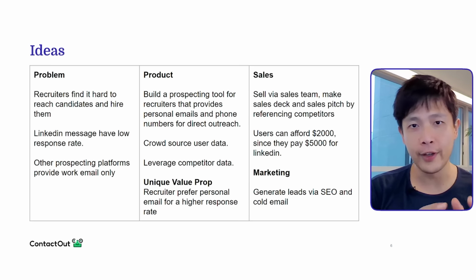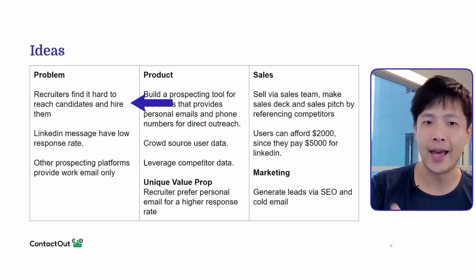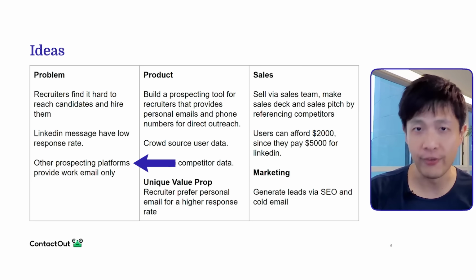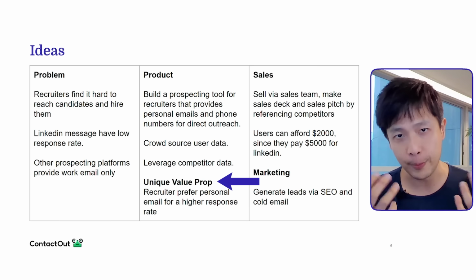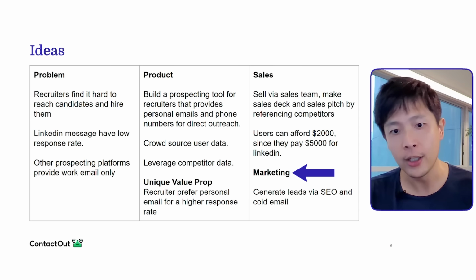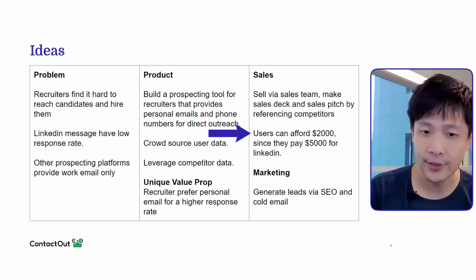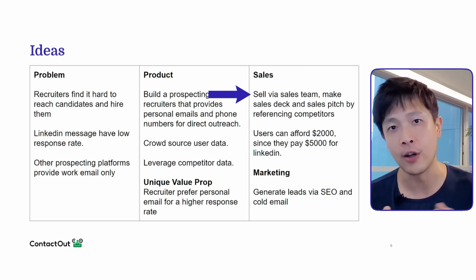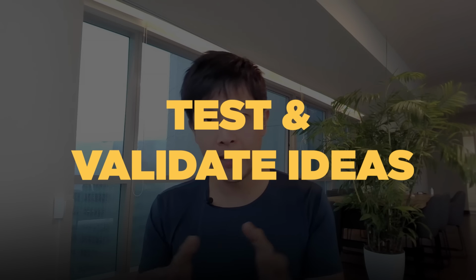From this research, I develop a bunch of ideas around the problem that we're solving: recruiters finding it hard to reach candidates and hire them, LinkedIn messages having a low response rate, and other prospecting platforms providing only work email. Our unique value proposition being that recruiters prefer personal emails and mobile numbers for a higher response rate, and marketing via cold email as well as SEO like our competitor RocketReach. A price point of $2,000 as well as a sales process that we developed by combining the best practices of our competitor sales pitches that we listened to. The next step is to test and validate our business ideas.